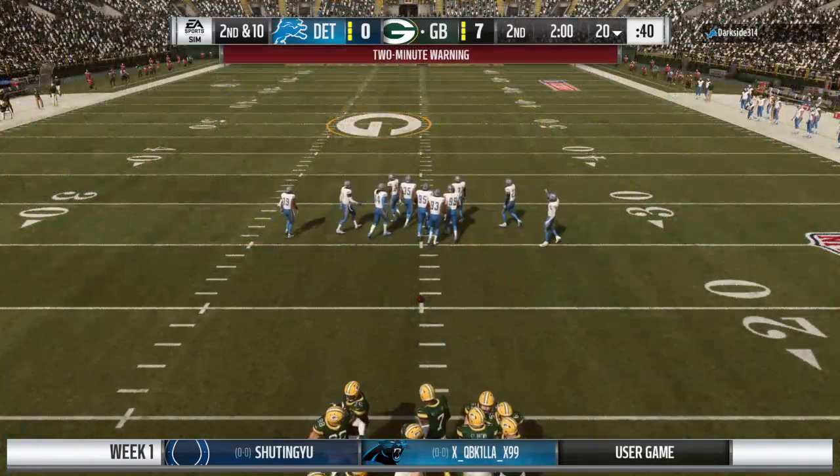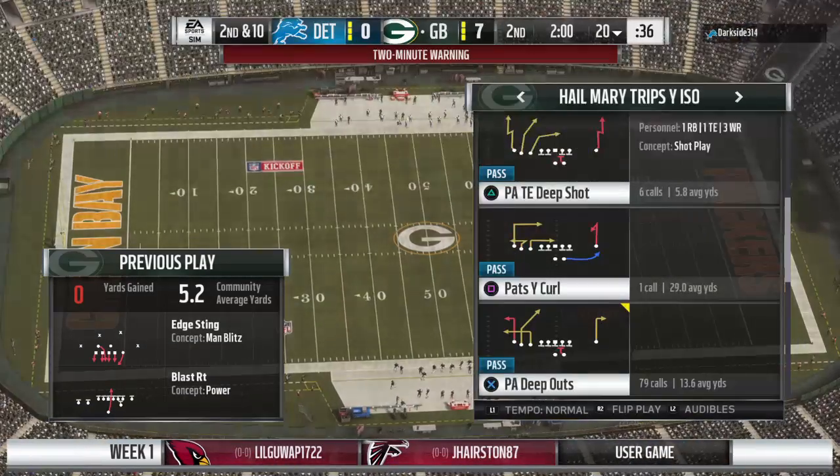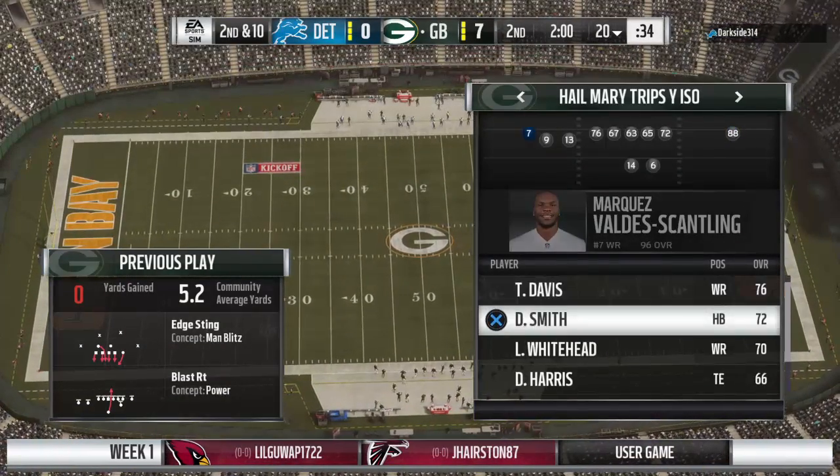The rush defense stout on first down. Here's 2nd and 10 from the 20. 2 minutes to go here in the first half.